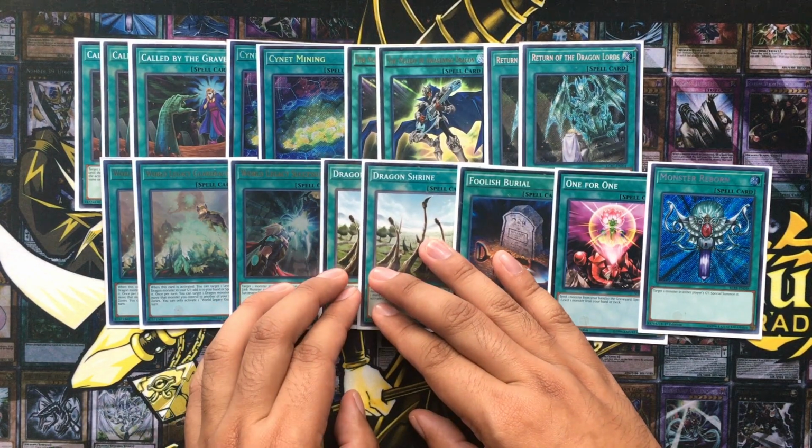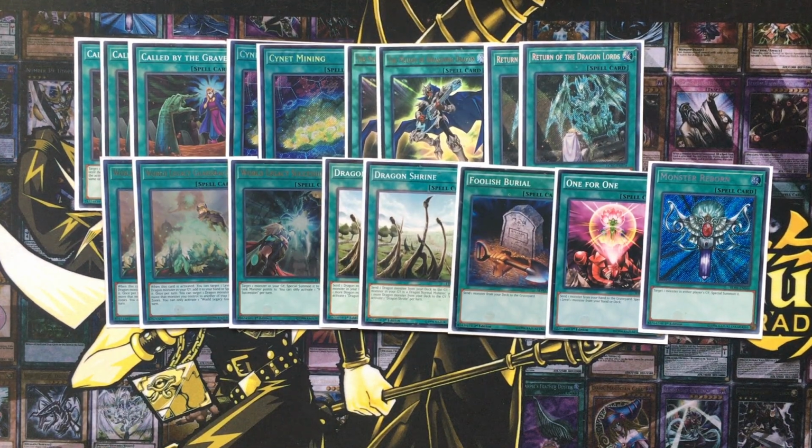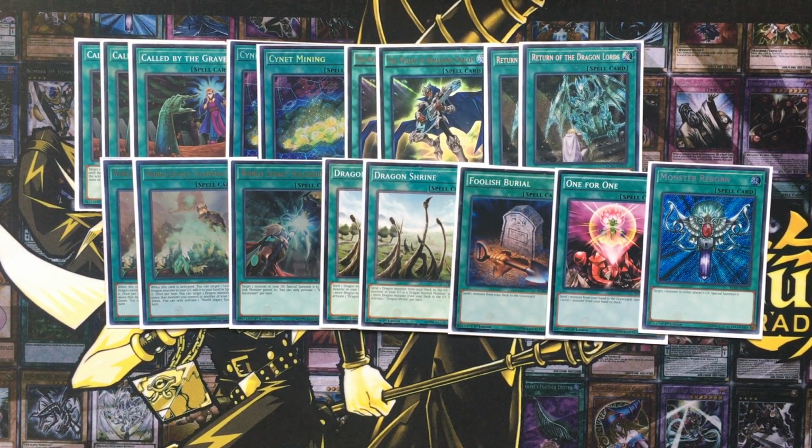Dragon Shrine, of course, lets you send 2 monsters, 2 dragon monsters actually, from your deck to your graveyard, just in case, just as long as the first one is a normal monster. Foolish Burial, of course, is another way of being able to send monsters from your deck to your graveyard. 1 for 1 brings out your level 1 monsters from your hand or deck, and Monster Reborn lets you special summon a monster from either player's graveyard.